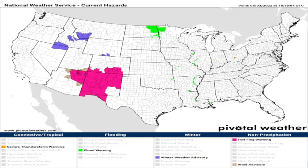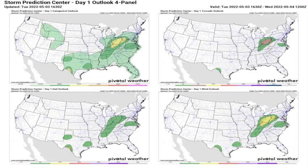Looking at the current alerts today, we also have red flag warnings continuing across much of New Mexico, southern Colorado, the northeastern portions of Arizona, and far west Texas. That is due to the ongoing drought conditions and the dry soil. So be mindful if you are grilling down there or having any campfires, and inhibit that type of activity as we head into today and the rest of the week. Some dry weather down in those areas.